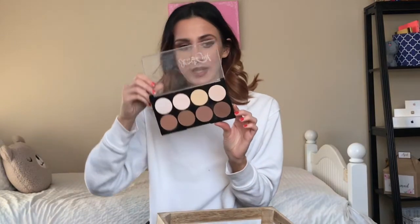If you're pretty fair and then you get darker in the summer, you can just keep going up a shade. I think they're all with the same undertone. They're closely in range. You have an amazing banana shade in here, which will help color correct. I just think this palette is so amazing. And say you only like one shade, it's $10 for the whole palette. You already got your money's worth.